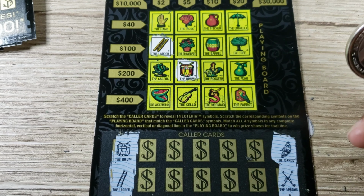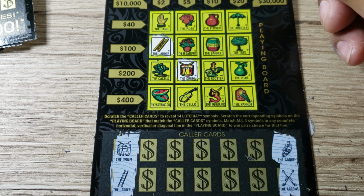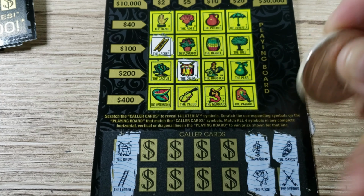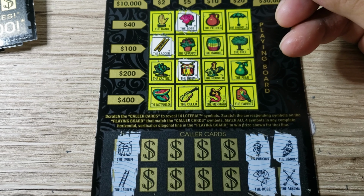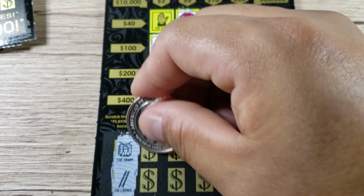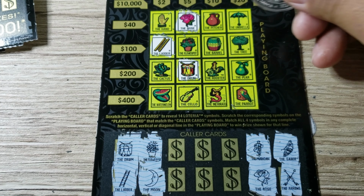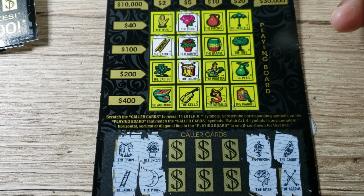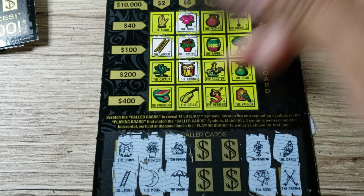We got arrows and canoe. Where's the arrows? No arrows and no canoes. Musician and the rose. We got the rose. Looking for the musician. Nope. The flower pot and the moon. We got flower pot right here. Come on, moon. Where are you, moon? No moon. We got the mermaid and the umbrella.